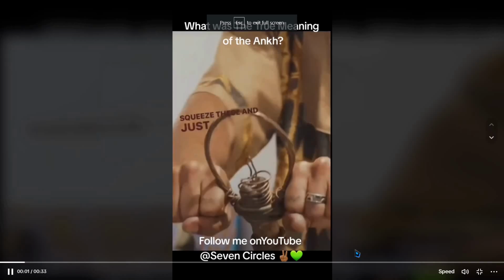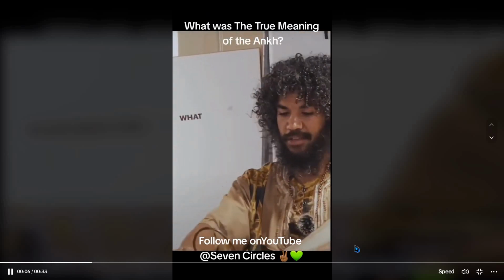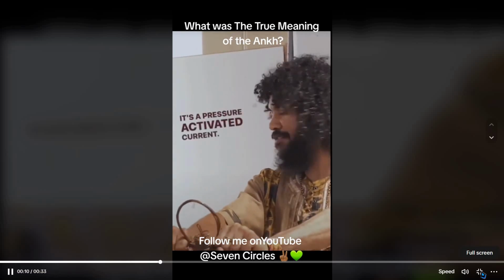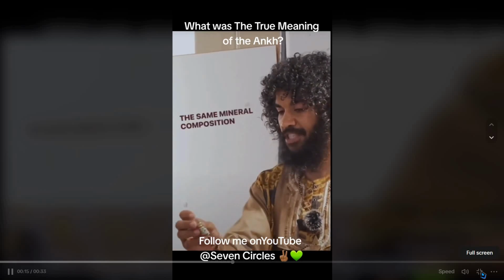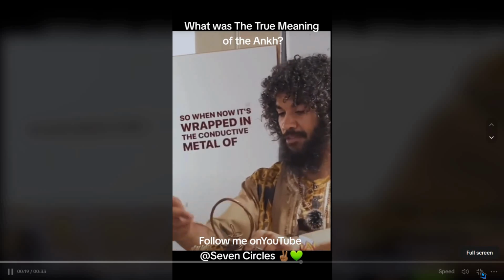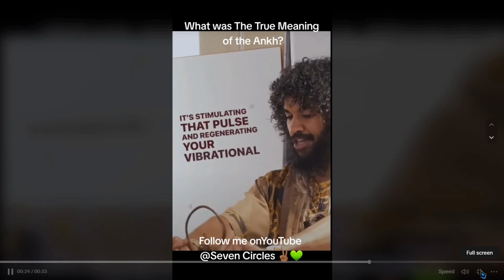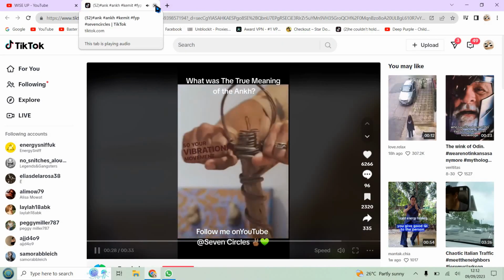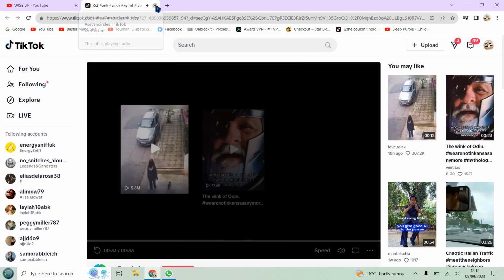Squeeze these and just pulse them like this and align that with your heartbeat and your breath, what you got right here is piezoelectricity. It's a pressure-activated current. Our bone composition, the mineral composition in the bone, is the same mineral composition as a clear quartz crystal. So when now it's wrapped in the conductive metal of copper, it's stimulating that pulse and regenerating your vibrational resonance field. Resonance is movement. So your vibrational movement field, which is what exists all around us, and that's what creates our reality.